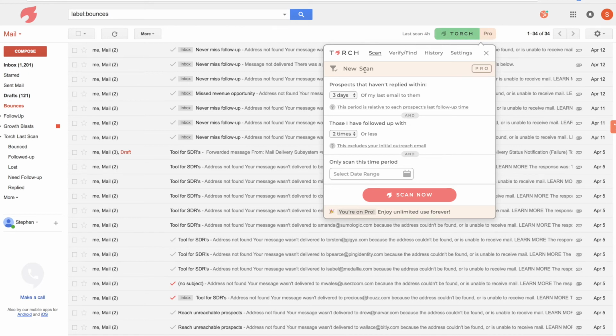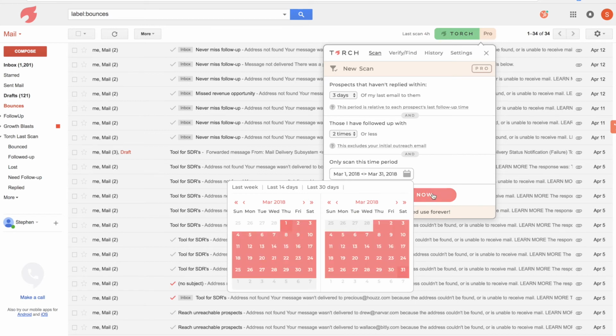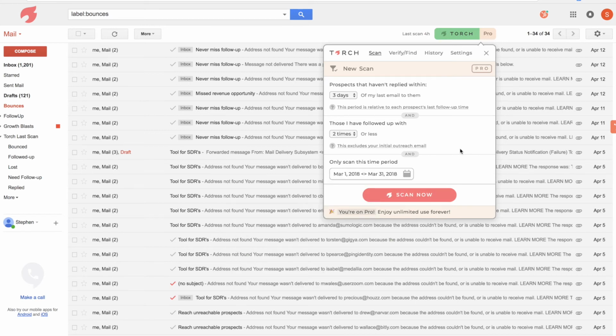You can do a manual scan from here. So the way I was mentioning, you can go back in time, you can do that all through here, right? So maybe I want to look at March. We can go to March, and let's look at the entire month of March, and let's find prospects that I was reaching out to at that point. Let's find prospects that I never sent any follow-up to during that time.